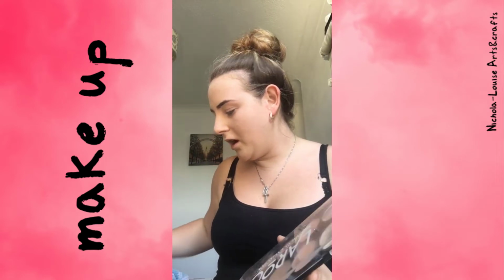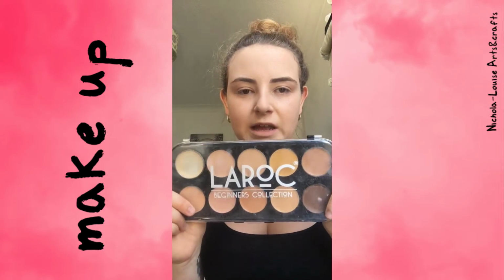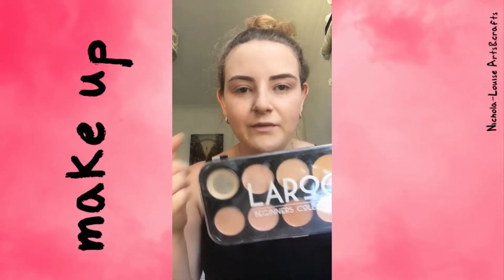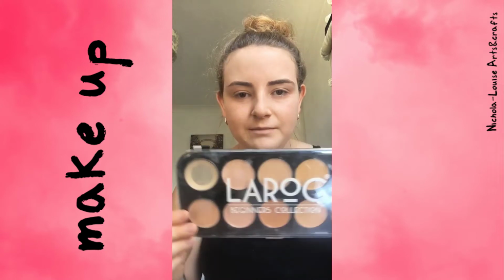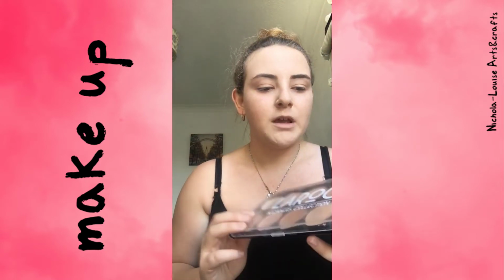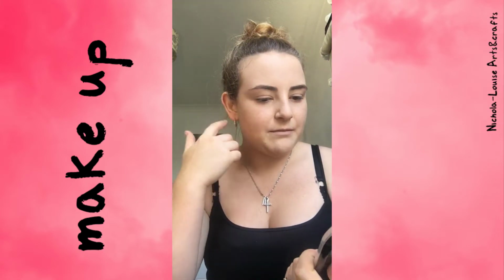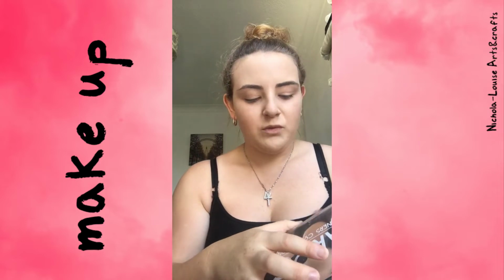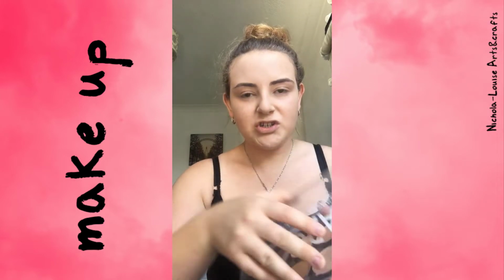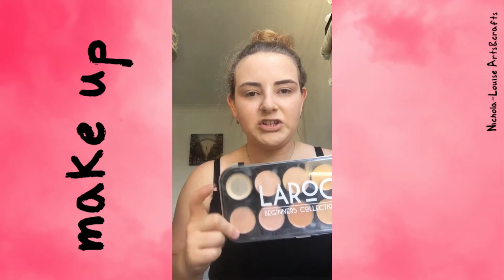So next, I use a mixture of highlighters. I use the Laroc Beginner's Collection, and I use a white for underneath my eyes and obviously my highlighting spots to lighten those. I did want to try to use the dark in this to do around my darker patches, but it was just way too dark, and I couldn't seem to blend it in without looking dirty. So I just used the white out of that.